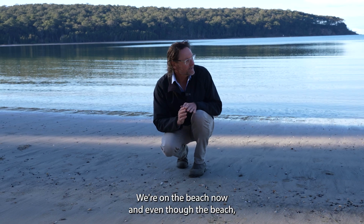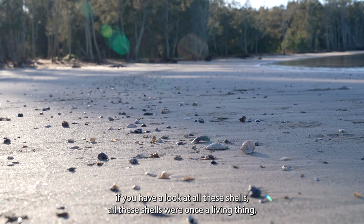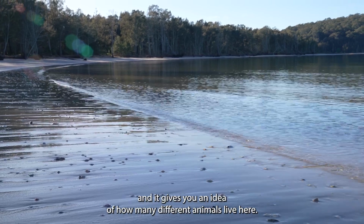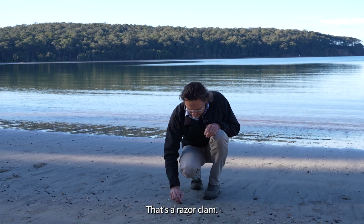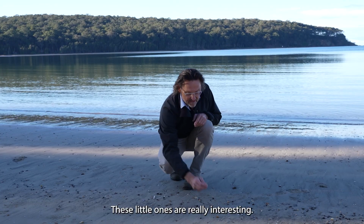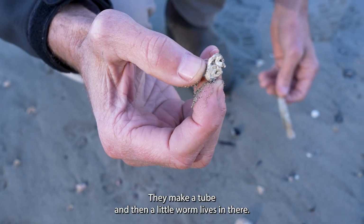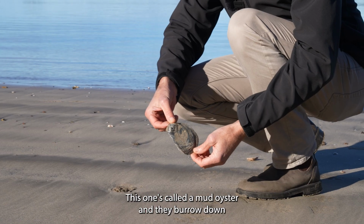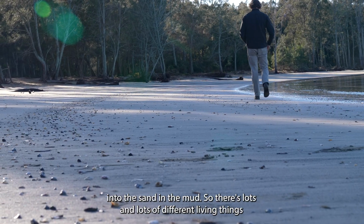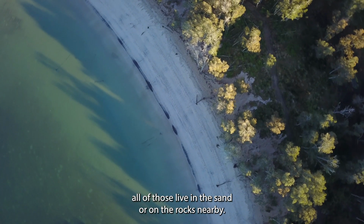We're on the beach now. And even though the beach sometimes looks like there's not a lot of living things, if you have a look at all these shells, they were once a living thing, and it gives you an idea of how many different animals live here. That's a razor clam, there's those Nerita shells again, there's a native mussel there. These little ones are really interesting. They're actually formed by a worm. They make a tube, and then the little worm lives in there. This one's called a mud oyster, and they burrow down into the sand and the mud. So there's lots and lots of different living things, and if you count up all the different animals here, all of those live in the sand or on the rocks nearby.